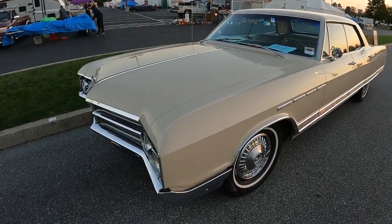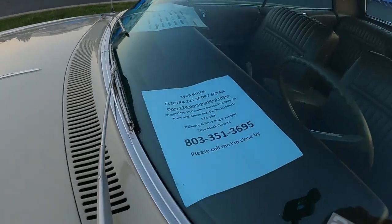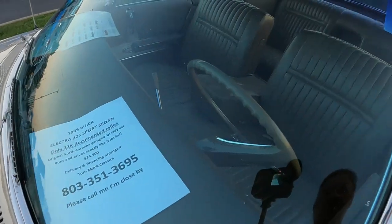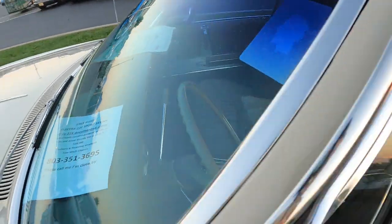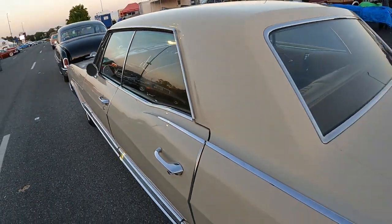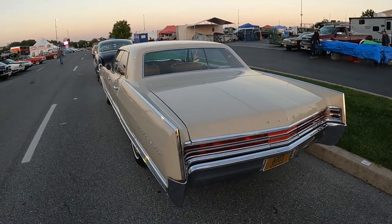Four-door hardtop. You know where the number came from? 2.25? No. 225 inches long. Really? Is that how long this is? Oh, my goodness. Now, they rode like a dream. You don't feel anything on the road. I believe that. Yeah, that's a good-looking car.